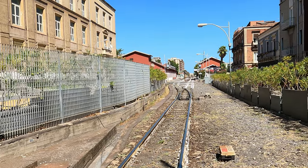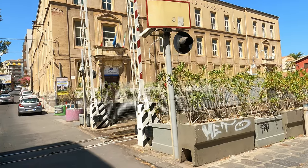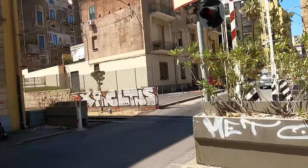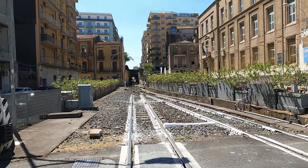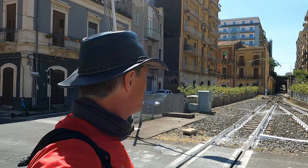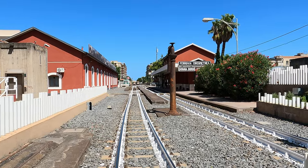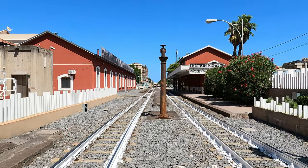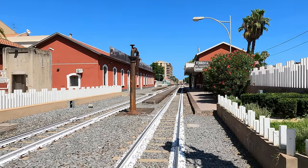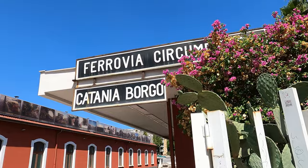As we predicted, the line is all quiet today, but that gives me the opportunity to explore more than I would be able to on a running day. The line opened in 1895 to link Catania around the volcano up to the town of Riposto using a narrow gauge track of 950mm, or 3 foot 1 3/8 inches, of some 68 miles in length.